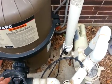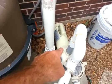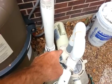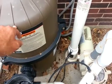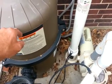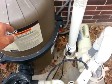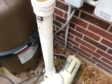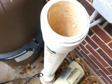This acid is extremely corrosive to all the metals, as you saw with the spraying. It has definitely affected metals within the pump, and over time it will erode the plastic that makes up your filter grids and the internal parts of your filter. On this one too, he was probably adding more tablets to the chlorinator, thinking he had to.